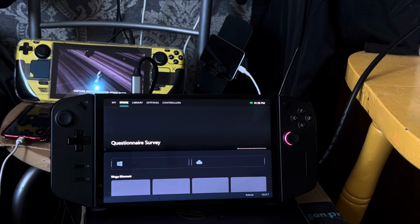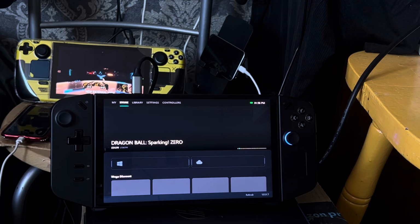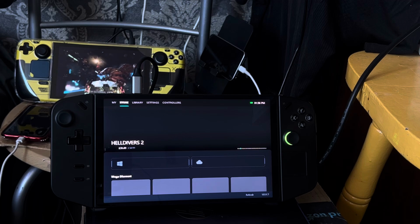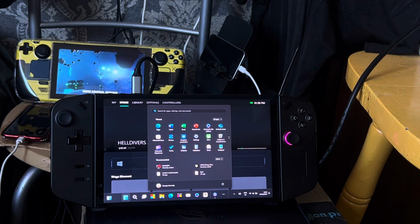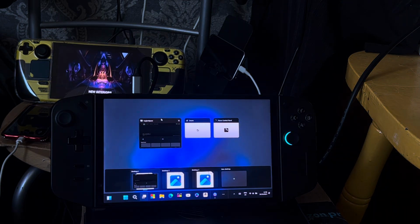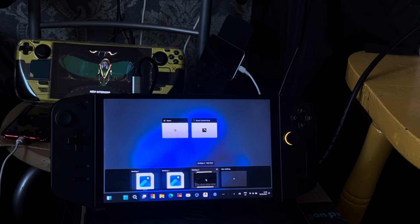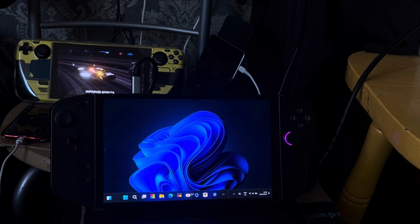It's gone straight into, okay, it's a questionnaire survey. It's taking me to Legion Space. But this is the thing, man. I don't really want to get into this at the beginning. I don't understand. Right, I just need to get out of this. Right, I'm going to set Legion Space. I'm not going to close it. I'm going to put it on the third desktop. Right, and then I'm going to go to the middle one. I need to go to the middle.